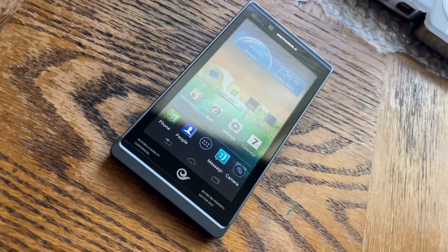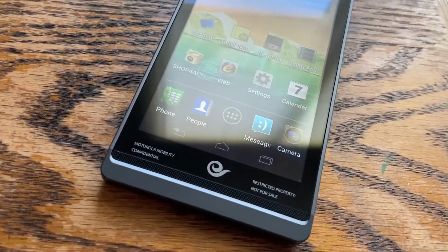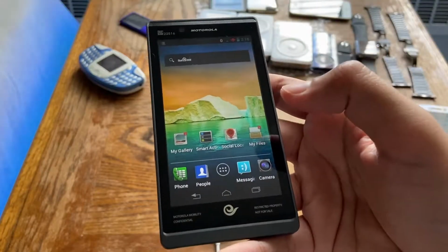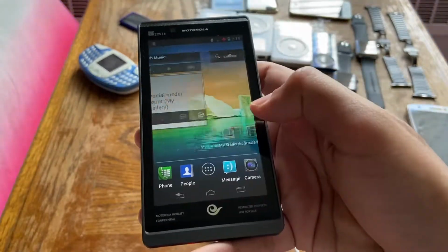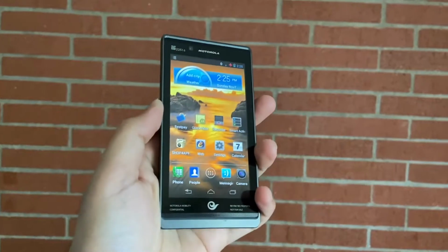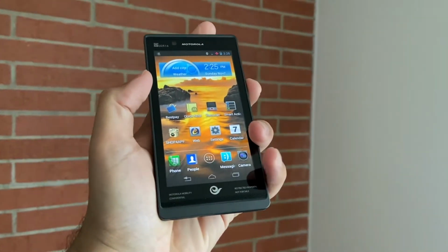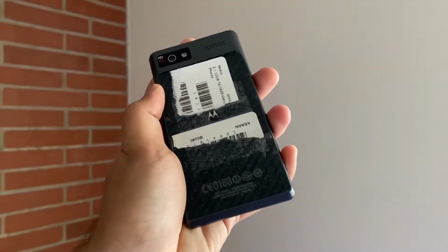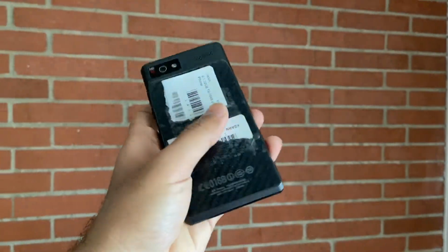A bunch of bloat apps, I guess. That's what you can call an extra feature, if you can call it an extra feature. There's nothing much. It's just a basic budget Android phone by Motorola in 2012. The only big thing about this thing is, honestly, it's so rare. And this prototype, you'll probably never see one of these ever again. This is the only one on YouTube, and it'll probably be the only one on YouTube as long as I can say. But in terms of everything else, it's just a basic phone.